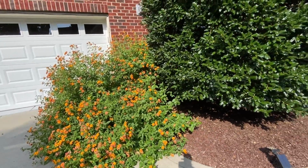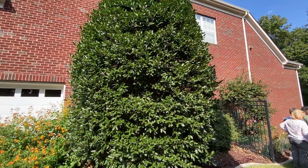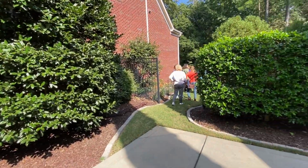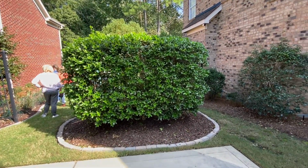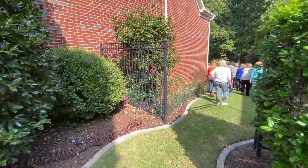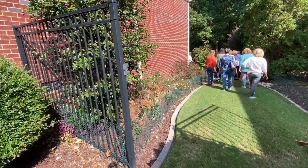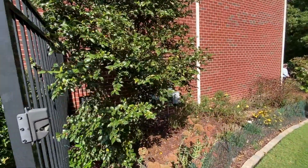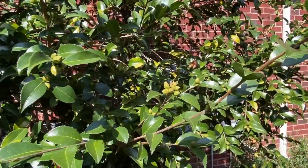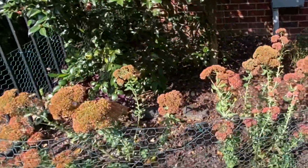So her garden must be aged because this tree right here, it's probably a Nellie Stevens. It's quite large. So more of a mature garden. And these hollies here are pretty mature. And she has a little entranceway here. And this is most likely some type of camellia with lots and lots of little blooms on it there. And she's got some sedum.